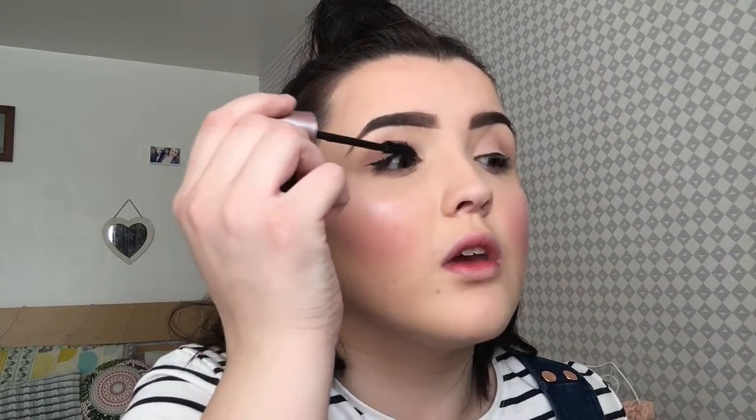Now onto mascara. I'm going to use my Maybelline Lash Sensational. I feel like this is the best mascara ever. I used to use the... what did I used to use? I can't even remember a time when I didn't use this now. Oh my god, what was it I used? I used the NYX one for a little bit, but I hated it. The brush was huge, and it just didn't work for me at all.